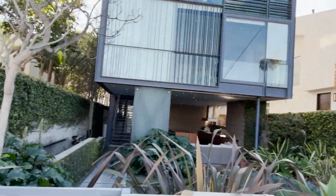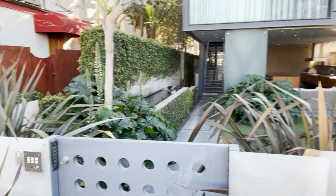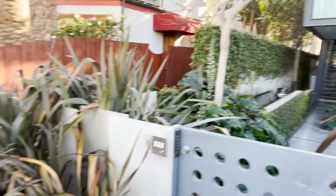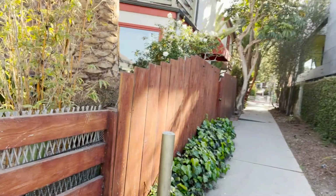Wow. Got some ducks hanging out. You can barbecue under the shade there. Oh, you got some ducks. Yeah, you can get pet ducks. Never seen that before. How cool. And then here you have another little walk street to get you to the beach.